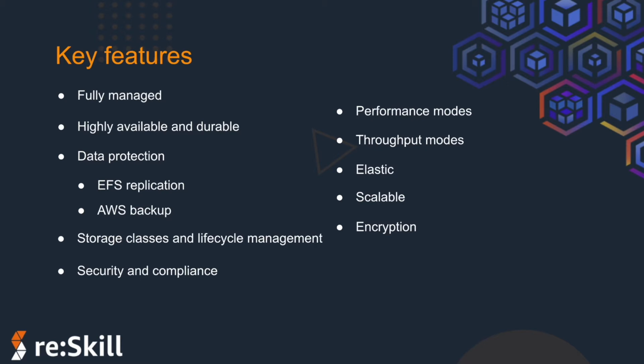Amazon EFS provides a complete encryption solution to secure both your stored data as well as data in flight. Data at rest is transparently encrypted using encryption keys managed by the AWS Key Management Service, that is KMS. Encryption of data in transit uses industry standard Transport Layer Security to secure network traffic without the need to modify your applications.